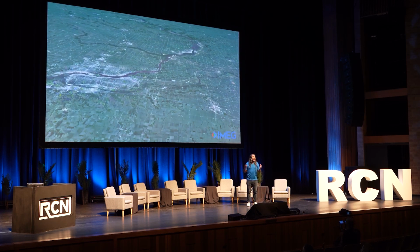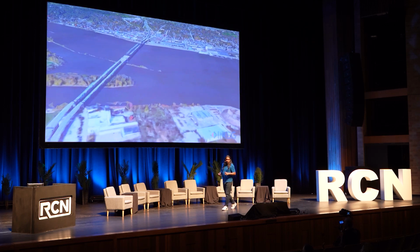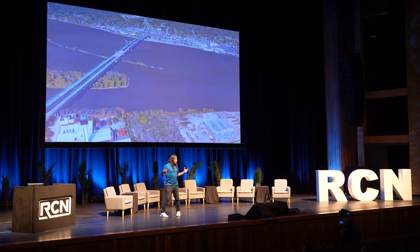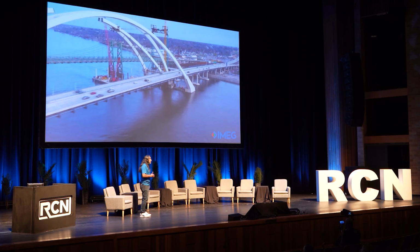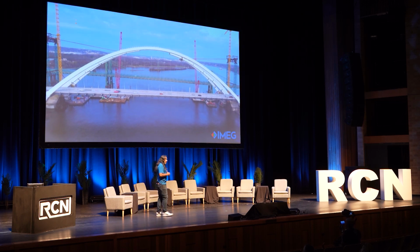Quad Cities, so Illinois, Iowa. That's actually my hometown. Rock Island, Illinois, that's where I was born. There's a bridge going across there. We actually had a huge contract with them. Eric, can we go out there, scan and drone this bridge that's about to be built? It's already kind of halfway built. Yes, we can.